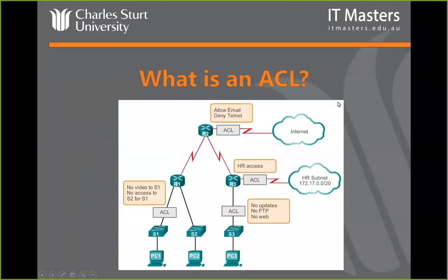So what is an ACL? An ACL is simply an ordered list of statements that determines how traffic passing over a link is going to be handled. Simple as that. So if we have a quick look at this diagram here, we see this ACL on router 2 is, sorry, I'll turn that highlighter on. This ACL on router 2 is allowing email and denying telnet. Now, clearly we haven't got the statements there, but that's the idea of the ACL there. For this ACL from router 3 going to the HR subnet, it's to permit HR access. And then you've got a couple of other ACLs that I'll let you look at in your own time.